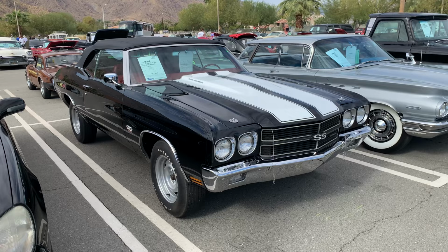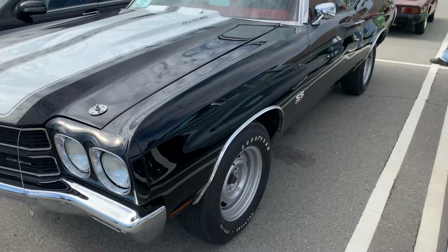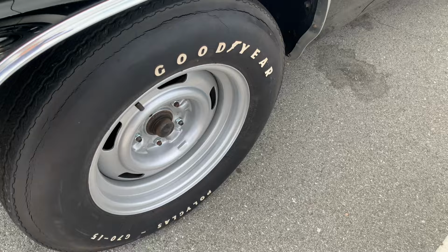There's a 70 Chevelle SS454 convertible. Not sure if it's a tribute or if it's a real one. If it's a real one, it's an extremely high dollar car, obviously, especially if it's an LS6. It's got the polyglass bias tires. Ooh, those are cracking really bad. Check out those cracks, man. Okay, that's a good point.